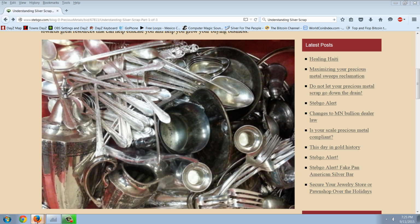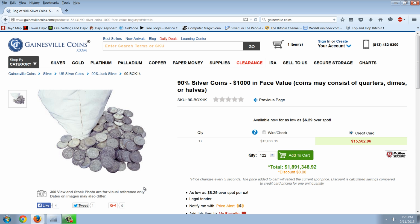Now, let's segue over to the 90% bags, because that's going to be the big issue. One of the things I check all the time is the pricing on comparesilverprices.com for the bags. And Andy Hoffman has pointed out, Chris Duane, a lot of people are talking about the big jump in premiums now in the 90% silver. So let's start off and look at the bags here at Gainesville Coins. You can see that these are 90% silver coin bags. It's $1,000 in face. I've explained this in the past.